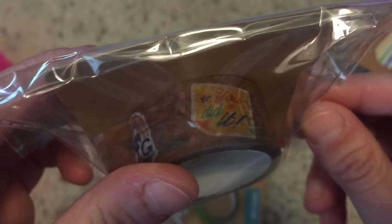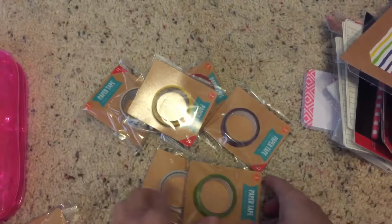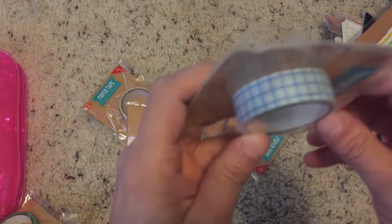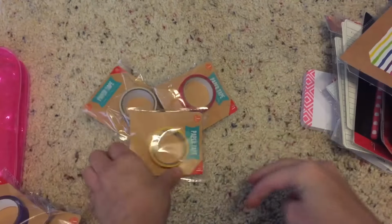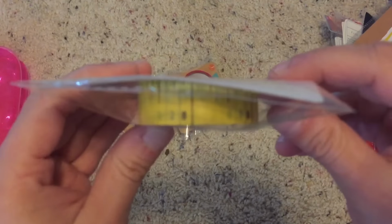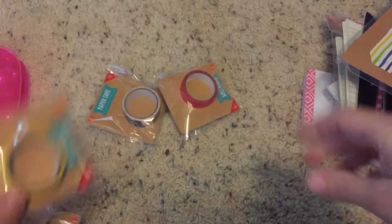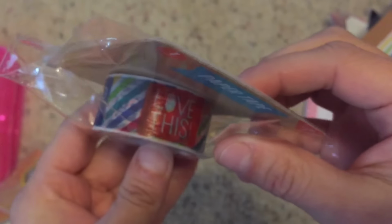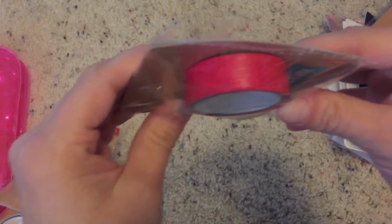This one says you did it. They're all back to school ones, I think. This one's just a plain green. There's this one, a plain purple one my daughter made me get. A yellow ruler one. Good job one. And then this plain pink one here.